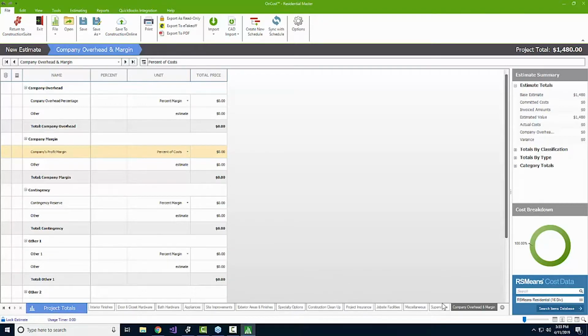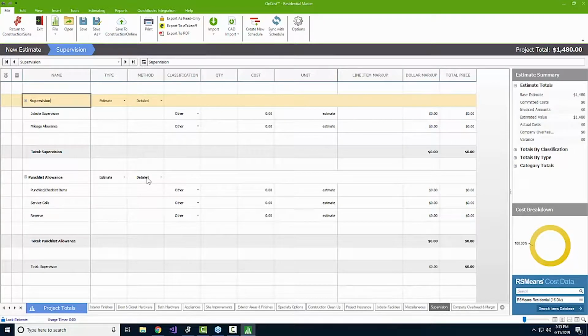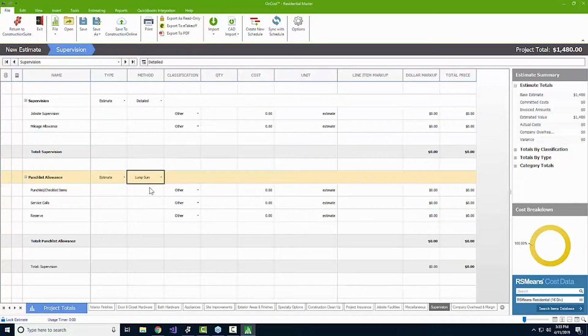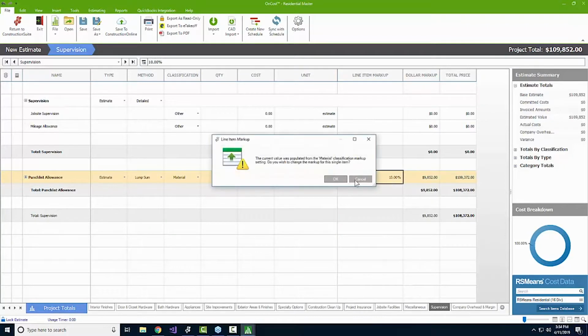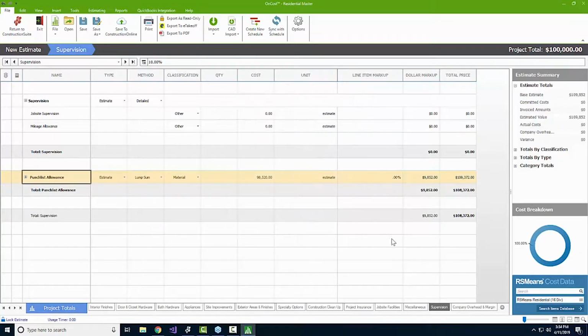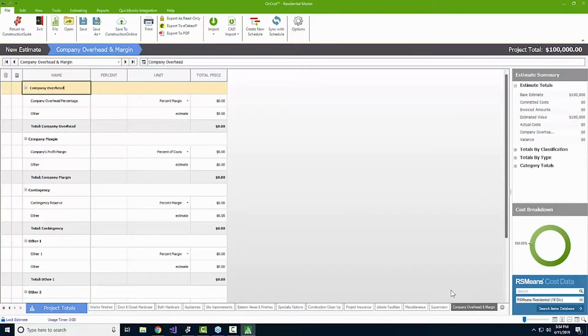I'm just going to go against my own recommendations and put in a number here so that we've got something to work off of in this case. So this job is going to be $98,520. I've got my markups in place. Let's zero that out. See, it's helping me. There we go. Nice round number, $100,000 contract. This is what we're going to be working off of today to show you the difference between these two calculations.